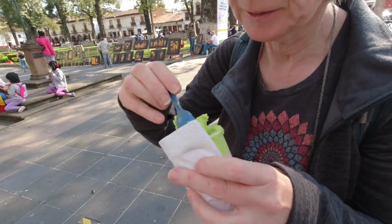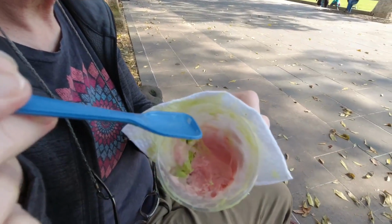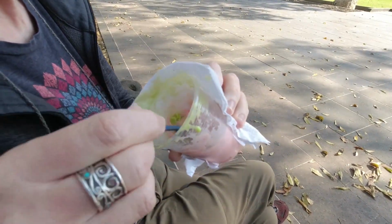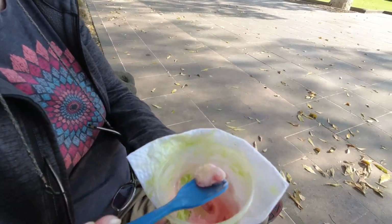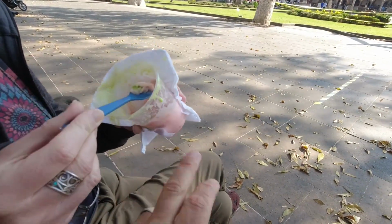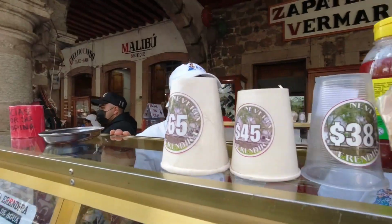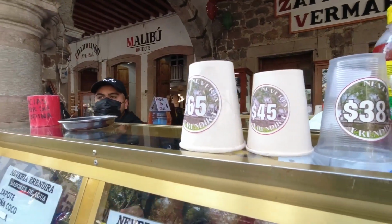Absolutely fantastic. Okay, we've reached the piñon level. All right, pine nuts. Oh, you dropped it. There we go. It's 24 pesos for this cup. That's about $1.25 about.